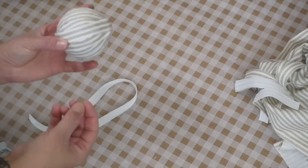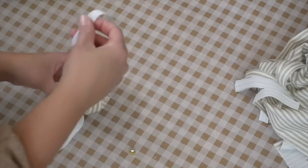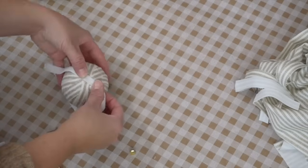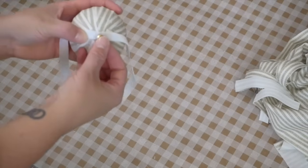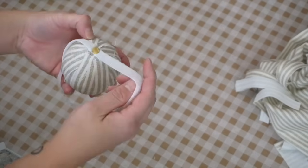Then in order to hang it, I thought I'd get creative and again, use what I have. And I had this cute little gold push pin. And basically what I did was I took some ribbon, I folded it in half so I can get the center. I placed it on top of the ball and then I pushed it right in and it held my ribbon in place. And that is how I hung them.